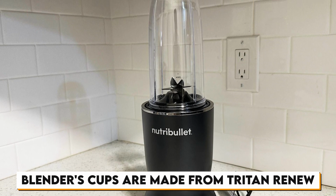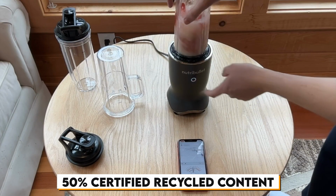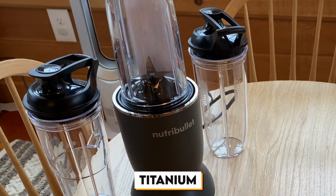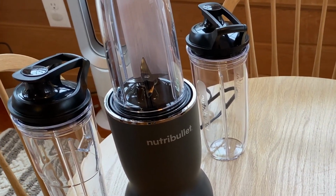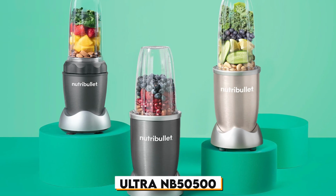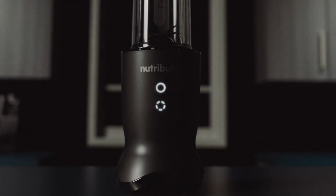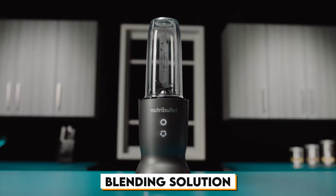The blender's cups are made from Triton Renew, a BPA-free, shatter-resistant material with 50% certified recycled content, ensuring both durability and sustainability. The rapid extractor blade, coated in titanium, enhances longevity and efficiency, allowing for quick nutrient extraction. With easy-to-clean, dishwasher-safe parts and a versatile range of uses, from smoothies to nut butters, the Nutribullet Ultra NB50500 stands out as the ideal choice for those seeking a powerful, convenient, and health-focused blending solution.